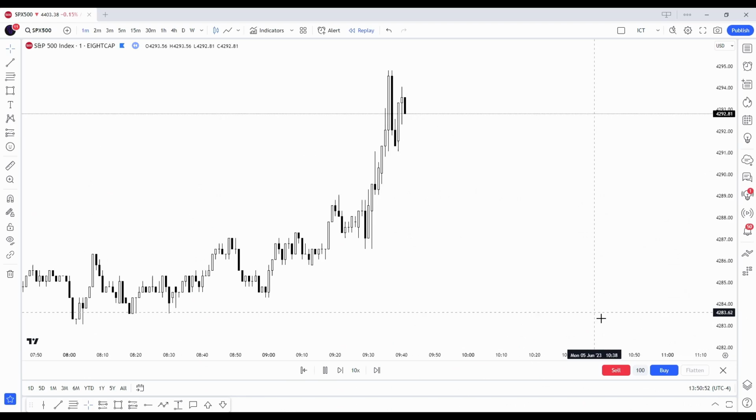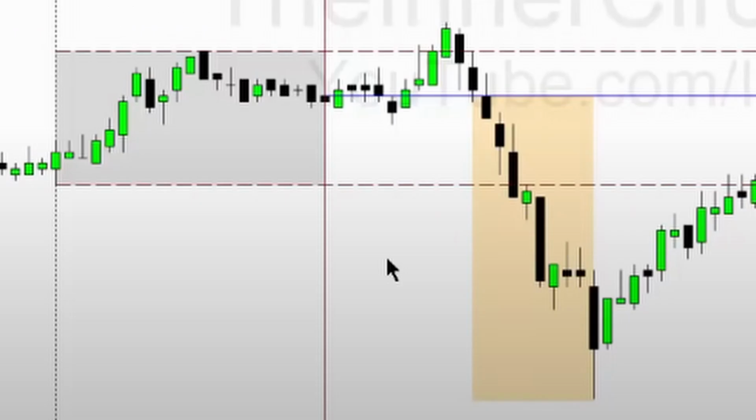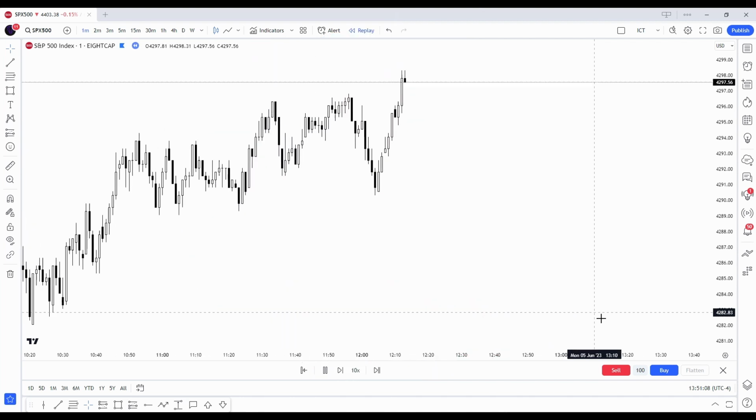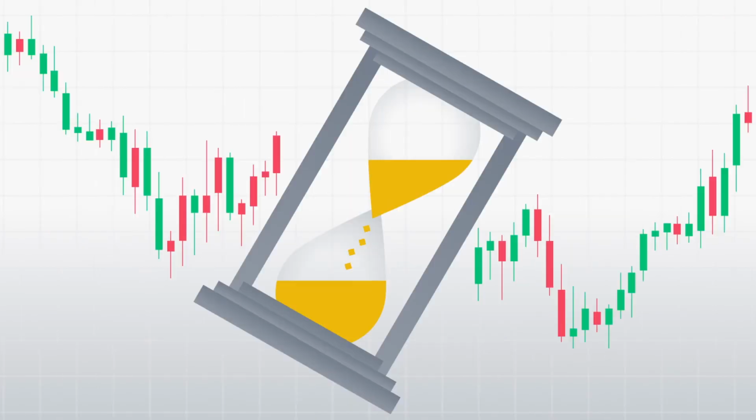Hello guys, welcome back to another video, and this one is very special because I will show you a secret strategy that I personally use with my silver bullet indicator. It is a Judas swing with a confirmation of my indicator, and it works perfectly. It is fully mechanical and it has an 80% win rate. I will show you that with a live example.